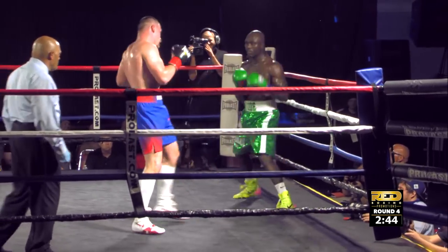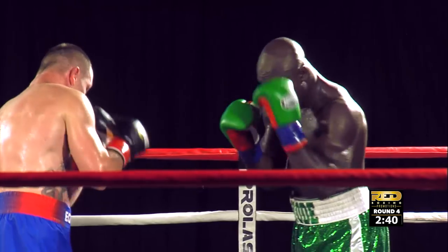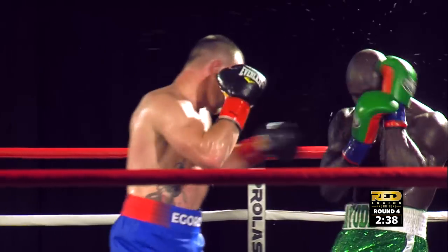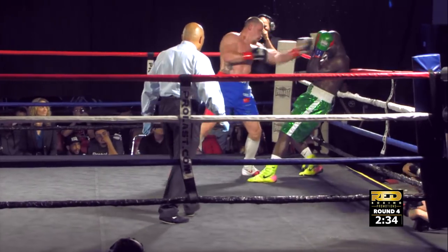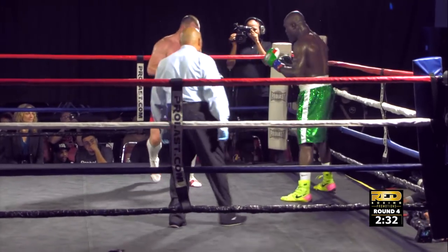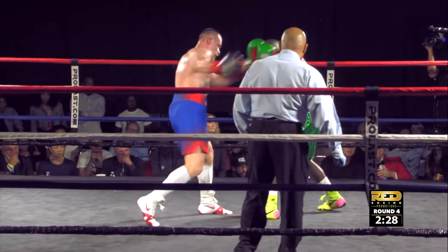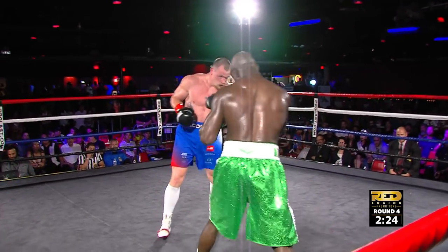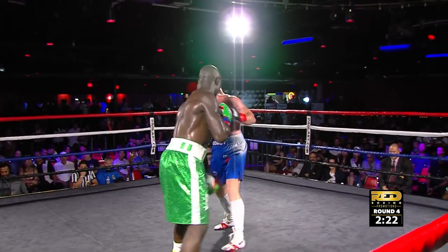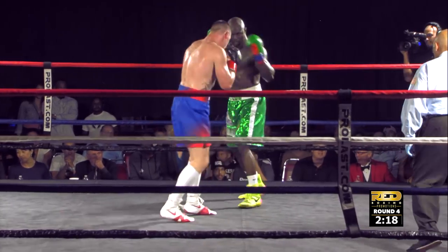Egorov coming out strong this round. Good body shot. Oh, another good body shot. Left hook to the body. He is breaking Latif down. Latif's a warrior, but I don't know how many more of these punches he can take. He's almost taking the flesh.